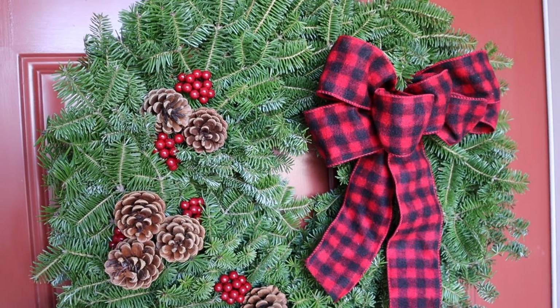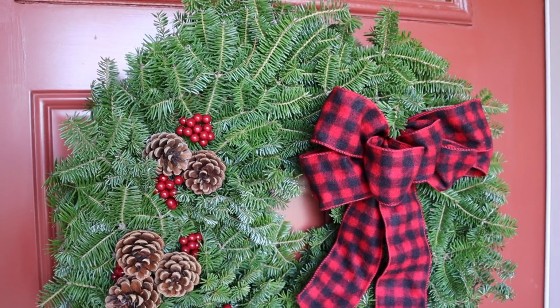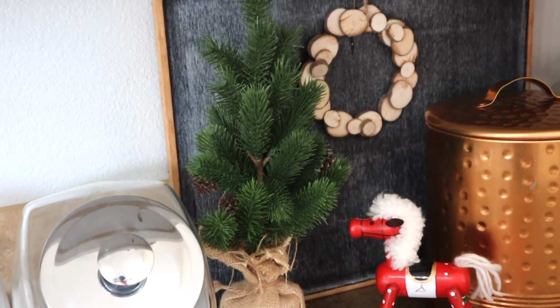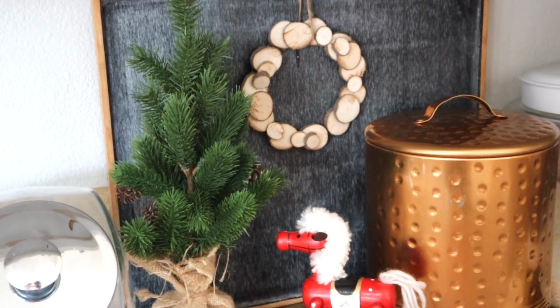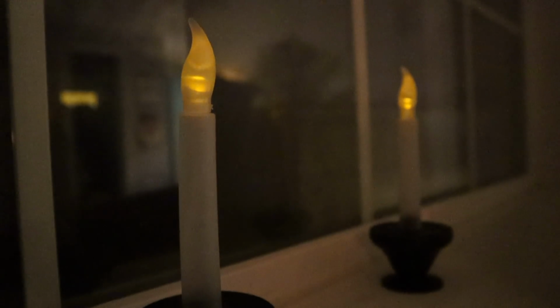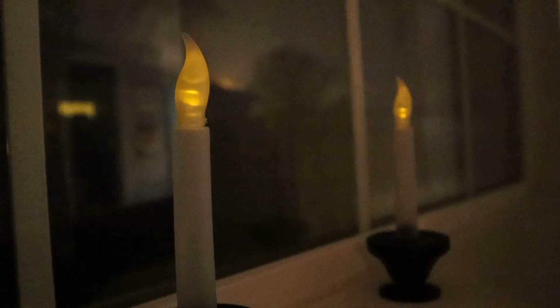I'm calling my Christmas decor style Rustic Nostalgic Christmas. I have a lot of rustic, sort of natural touches with a ton of vintage Christmas items because that's just my favorite. To me, I love the nostalgia of Christmas, and you'll see that throughout my decor.